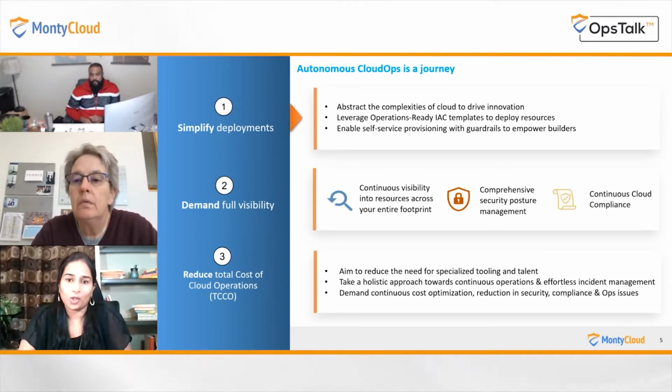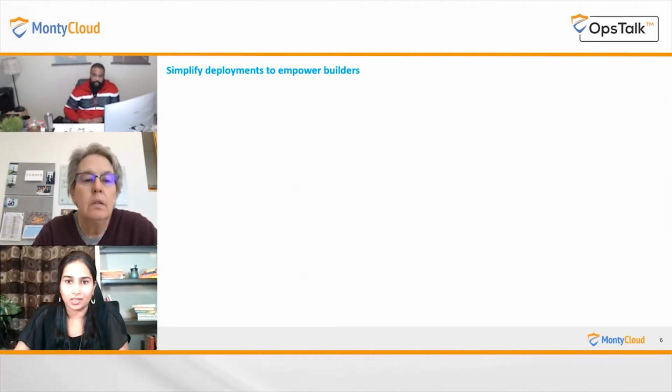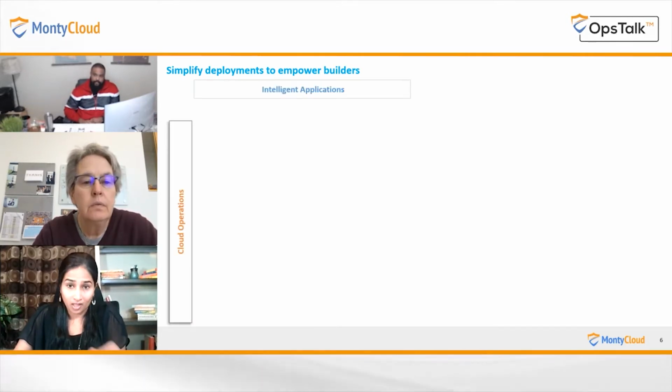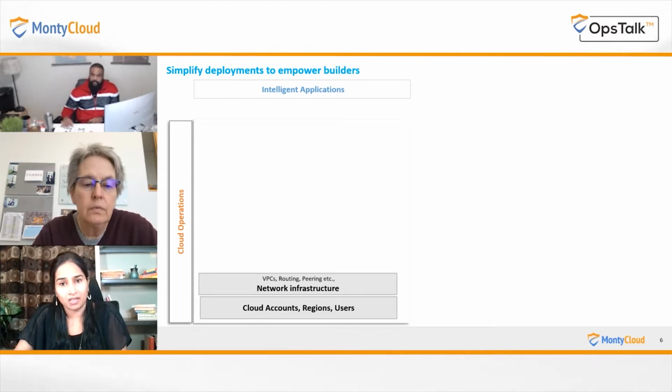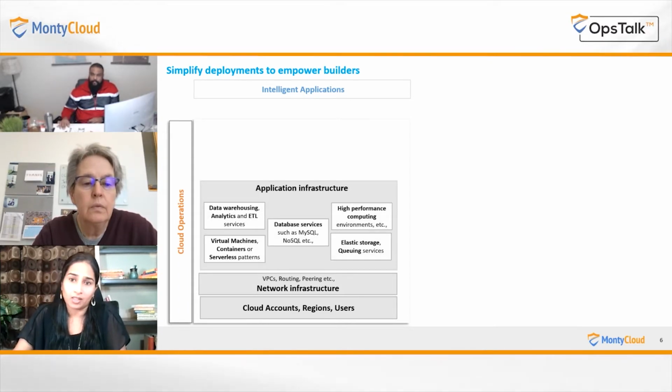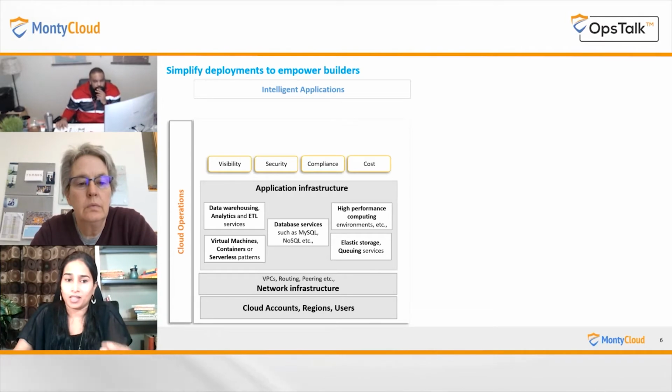I'll be going over all of this shortly. First, let's dive deep into simplifying deployments to empower the builders. Intelligent applications are what our customers want to focus on, and public cloud services enable them to deliver at a faster pace. However, the path to that involves many layers of shared responsibilities. For example, customers should provision cloud accounts and users, they have to set up their infrastructure layers, network, storage, and complex application patterns, such as serverless, containers, and high-performance computing. On top of that, they have to deal with complex cloud operations problems, such as security, compliance, cost, and disaster recovery, and so on.